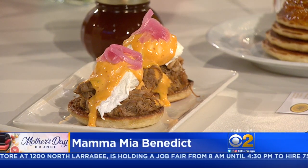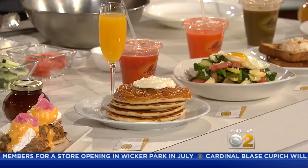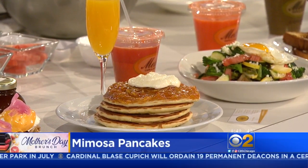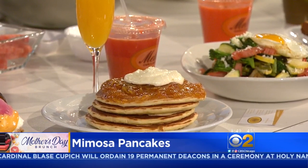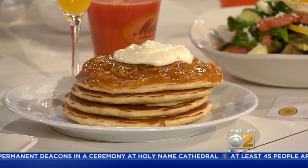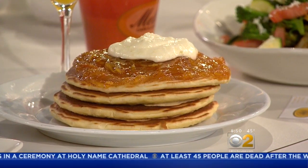Our next dish, that looks so delicious. Mimosa pancakes, complete with a mimosa. This is an orange heaven, actually. Our signature pancake butter is infused with orange zest and orange juice, topped with Chef Arias's orange marmalade and a mimosa cream cheese cream on top. Very nice. That is beautiful.